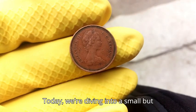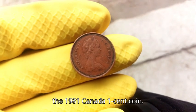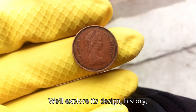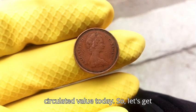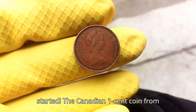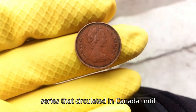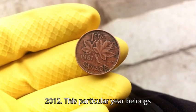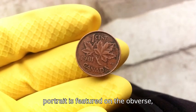Today, we're diving into a small but fascinating piece of Canadian history, the 1981 Canada 1-cent coin. We'll explore its design, history, mintage, and most importantly, its circulated value today. So, let's get started. The Canadian 1-cent coin from 1981 is part of the long-running 1-cent series that circulated in Canada until 2012. This particular year belongs to the reign of Queen Elizabeth II, whose portrait is featured on the obverse.